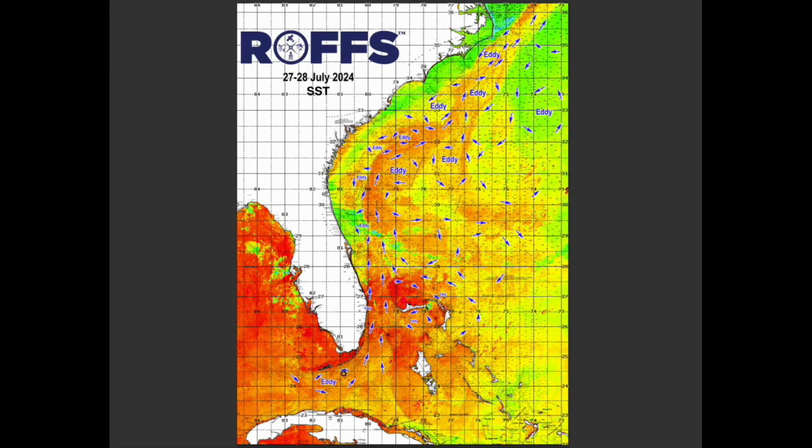Smaller counterclockwise rotating eddies moving northeast into the Florida Straits, into the Gulf Stream off of Key Largo and Miami over the next few days, as it begins to recenter further west near the Loop Current and the Marquesas.